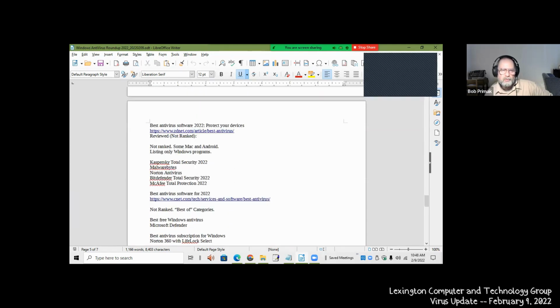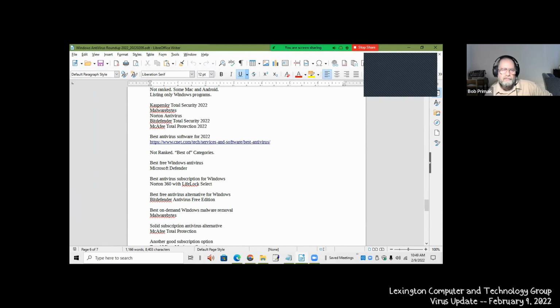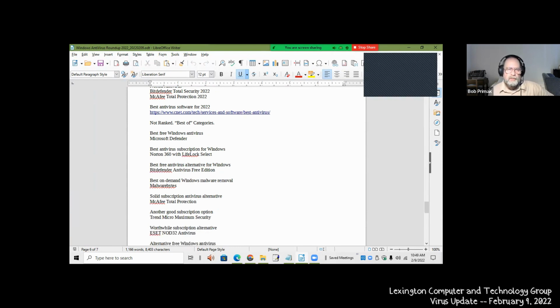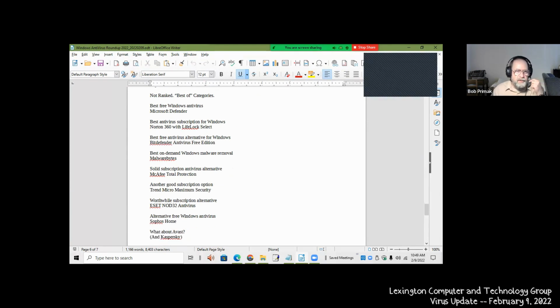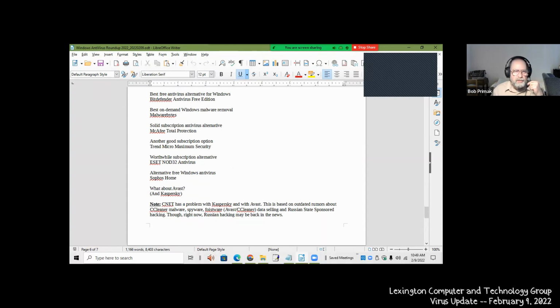And ZDNet also ranked some stuff. Again, Kaspersky is up there. They liked Malwarebytes. These are not ranked. They just said the top ones were Kaspersky, Malwarebytes, Norton, Bitdefender, and McAfee. And then CNET was not ranked. They do best of categories. And so they have best of Windows, free Windows, which is Windows Defender. Norton LifeLock was in there, Bitdefender. Best on demand was Malwarebytes, and I think that is probably accurate there. McAfee, et cetera, et cetera.